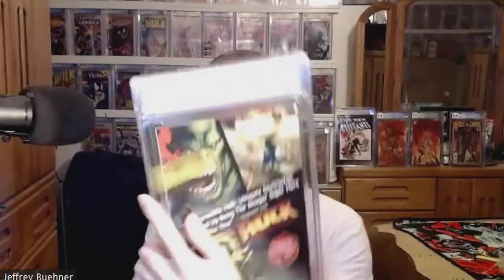And last but not least, Young Avengers number 6. And I want to say this is first Stature. Yeah, first Cassie Lang as Stature, I do believe. Another one that I am specking on. I have at least 3 sets of the Young Avengers 1 through 12. So looking at a number 1 in a 9.8, I have a 9.6 for the director's cut, but I definitely think they're going somewhere with this.